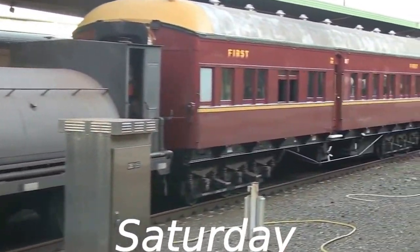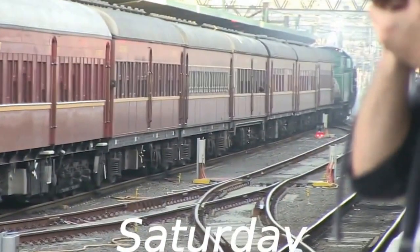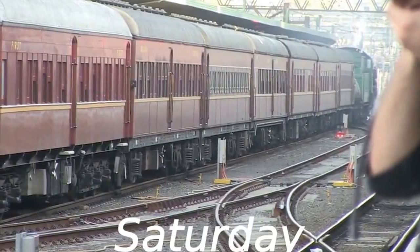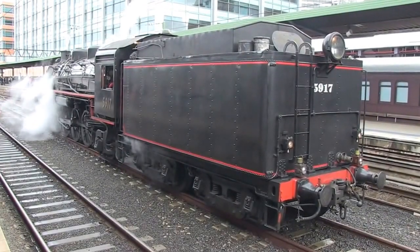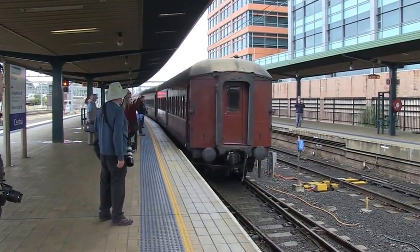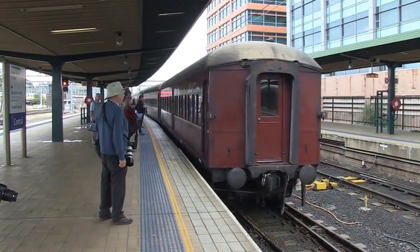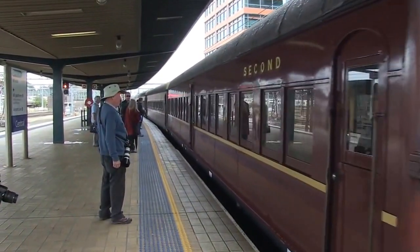3642 pushes the passenger cars to be coupled to the diesel and tank car at the end of the line at platform 1. The passenger cars are separated into two pieces, 3 cars remaining at platform 1. 3642 takes the remaining cars and moves into platform 2, coupling to the diesel loco and tank car positioned there.